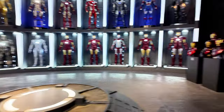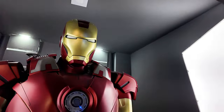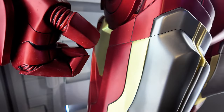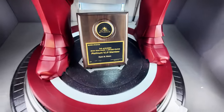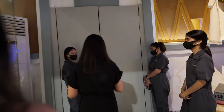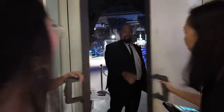Never mind, guys. This one's actually my favorite. It's like a matte look instead of a shiny look. Yeah, sick. Look at the detail. Iron Man Mark 7. That's mad. That is mad. Do you want to open the door? You open it. Okay. Run!